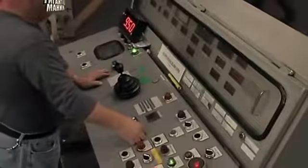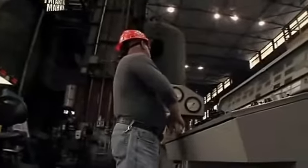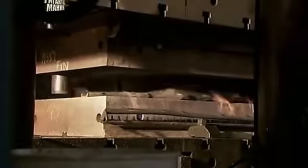The controller constantly regulates the speed of the die's descent. After 30 seconds of forging, he chooses to slow down the speed. And this adjustment means the pressure is mounting up.